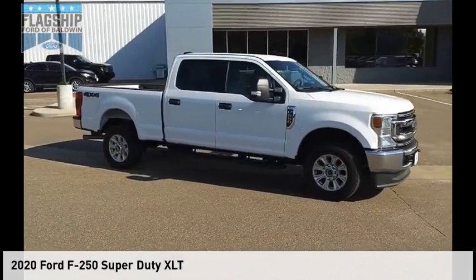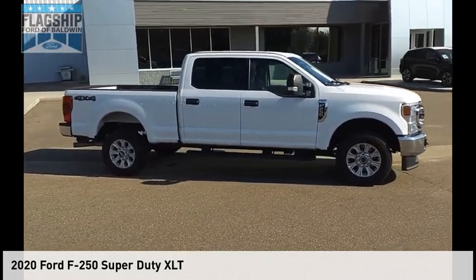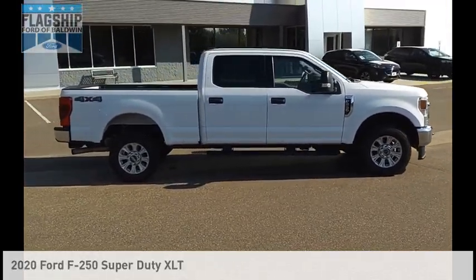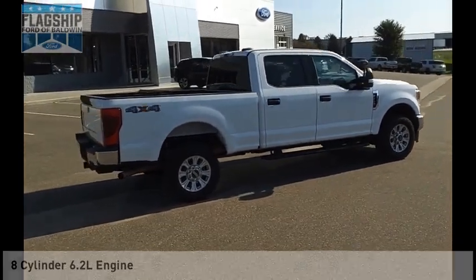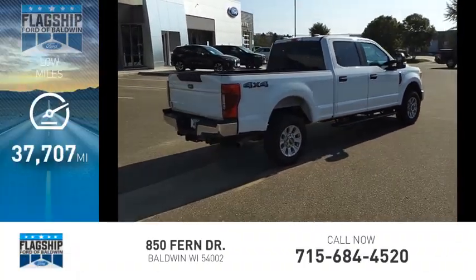Come test drive the 2020 F-250 Super Duty. This vehicle is powered by a 4-wheel drive, 8-cylinder, 6.2-liter engine. This vehicle has less than 40,000 miles.